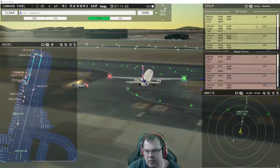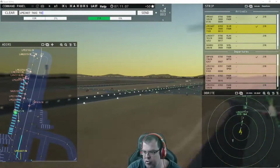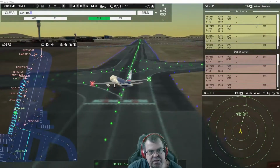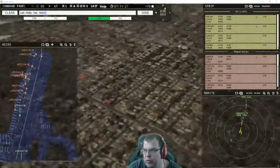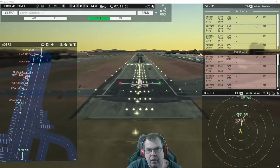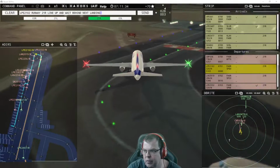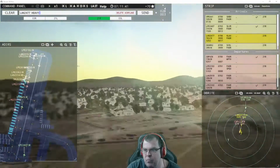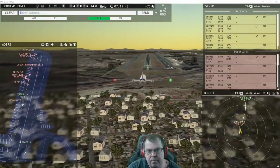Wow, it's going to be really busy, folks. Ground, Land Peru 2392, request pushback. Land Peru 2407, taxi to terminal via Charlie Hotel. Actually, we need to clear him again, Land 2477 heavy. Land Peru 2332, wind is 280 at 3 knots, runway 21 right, cleared for takeoff. Land Peru 2102, runway 21 right, line up and wait behind next landing aircraft. Land 2477 heavy, runway 21 right, cleared to land, wind is 280 at 3 knots.